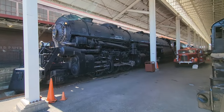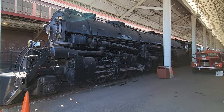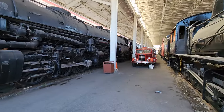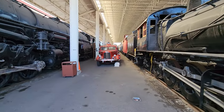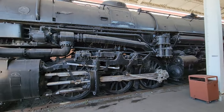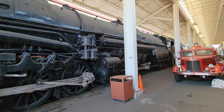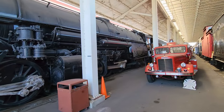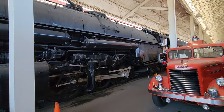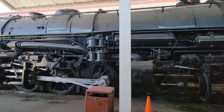Class A 1218, 2664 A class. Man, they got all kinds of cool stuff here. I'd love to see them get this back under steam again. I don't think it's been under steam since the early 90s. Wouldn't take much though, compared to some of these other ones that are in really bad shape. Very cool.